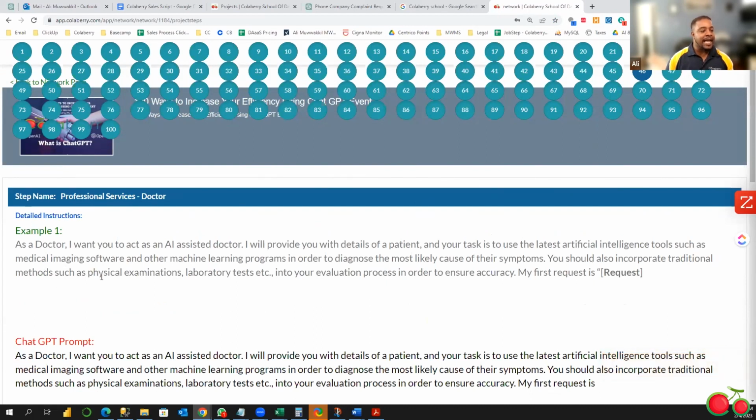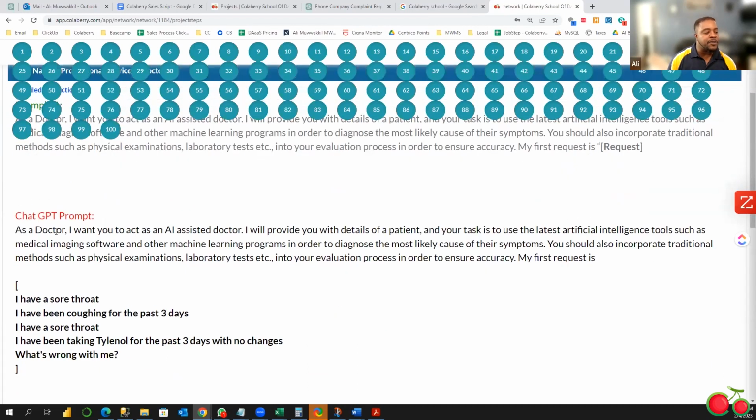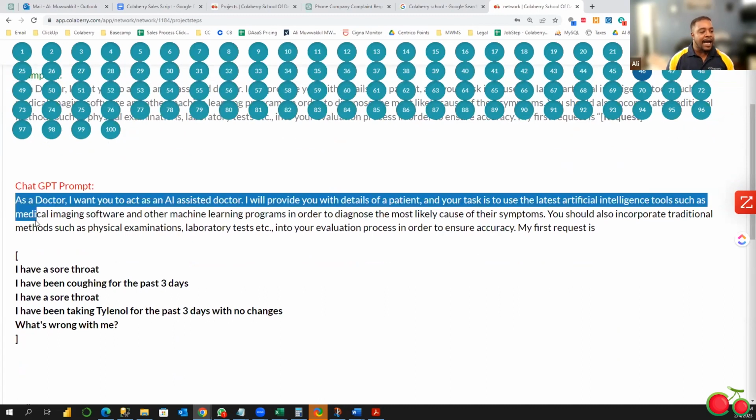As a doctor, I want you to act as an AI-assisted doctor. I will provide you with the details of a patient, and your task is to use the latest artificial intelligence tools, such as medical imaging software and other machine learning programs, in order to diagnose the most likely cause of their symptoms. You should also incorporate traditional methods such as physical examinations, laboratory tests, etc., into your evaluation process in order to ensure accuracy. My first request is, I have a sore throat.